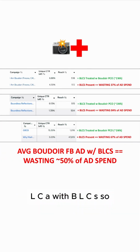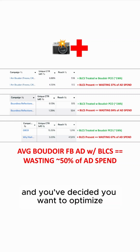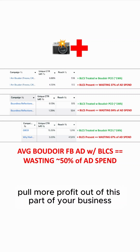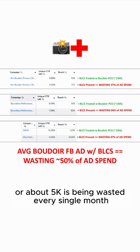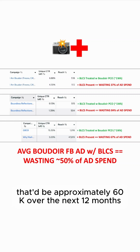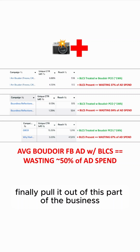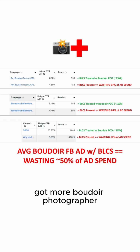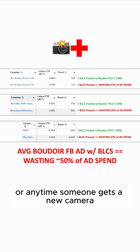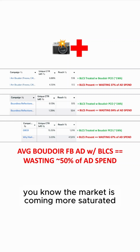So if you're a BLCA with BLCS, so if you're a boudoir low click advertiser with boudoir low click syndrome, and you've decided you want to optimize, pull more profit out of this part of your business, and you're spending more than 10 grand a month in boudoir Facebook ads, that means on average about 50%, or about 5K, is being wasted every single month, and you want that back in your pocket, that'd be approximately 60K over the next 12 months, over the next year. And you're optimizing all the other parts of your business, pulling money out now. You decide you're ready to finally pull it out of this part of the business because you see more women joining. It seems like anytime anyone gets a new phone, you've got more boudoir photographers. A new Google My Business profile pops up, or anytime someone gets a new camera, there's more posts in the mom groups for the $50 shoots. So the market is becoming more saturated.